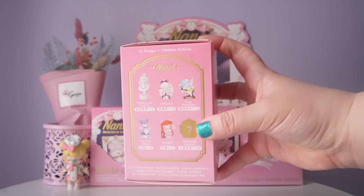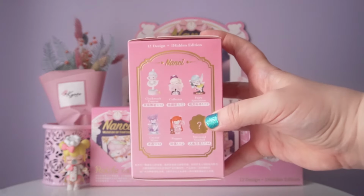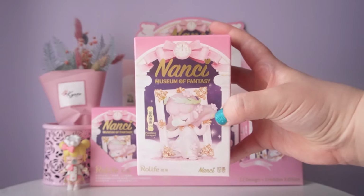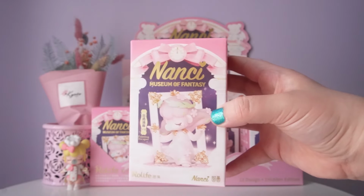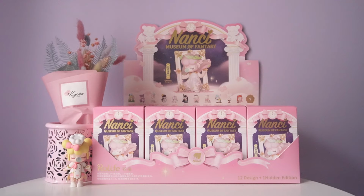And do you think I have a chance of getting this secret? I have terrible luck at getting secrets, so I don't think so, but it's one of my faves. And if you're wondering where our 12th figure is, because we had this secret on the side, it is the one on the very front, which is our cute Nanci in a picture frame. Such a gorgeous figure. But without any further ado, let's go ahead and get into opening.